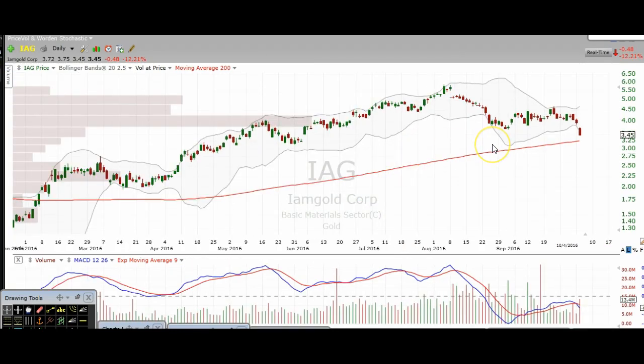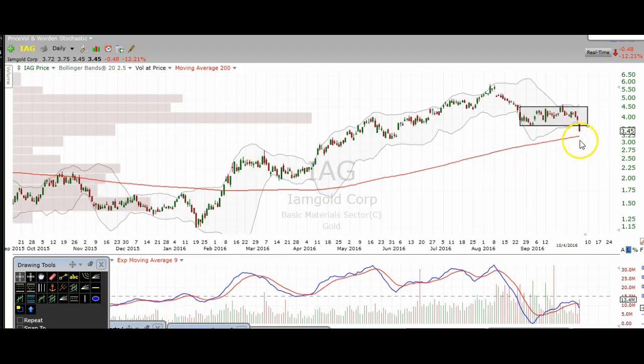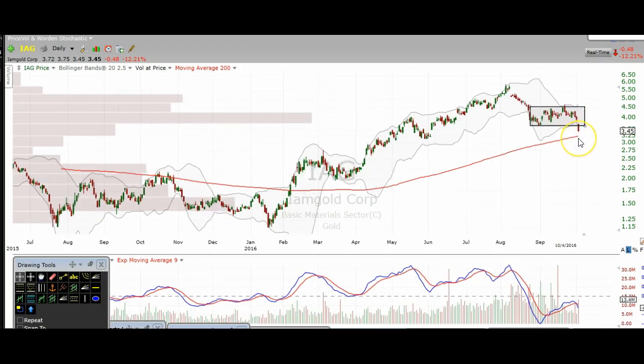And IAG, a perfect example here of a stock coming out of a tight range. So I'm going to go ahead and draw this box right here. You can see it was trading in this box, really tight range, and then we broke outside of this box right here. So more than likely, IAG is going to see lower prices here in the near term. Just keep in mind we have the 200-day moving average right here, which we're still above, and that may act as support as well. But short term, definitely thinking that IAG is going to be heading down in the short term.